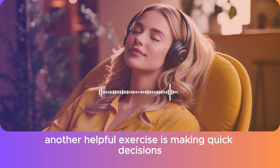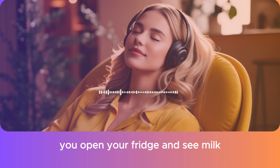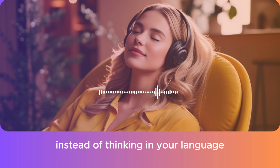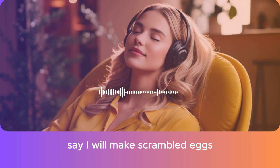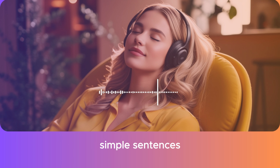Another helpful exercise is making quick decisions in English. For example, you open your fridge and see milk, eggs, and bread. Instead of thinking in your language, say, I will make scrambled eggs. This forces your brain to create direct, simple sentences.